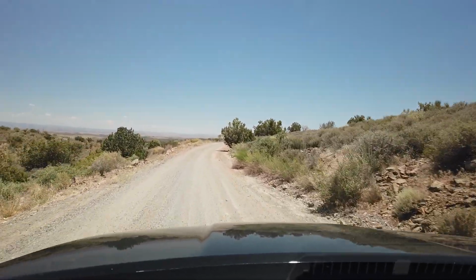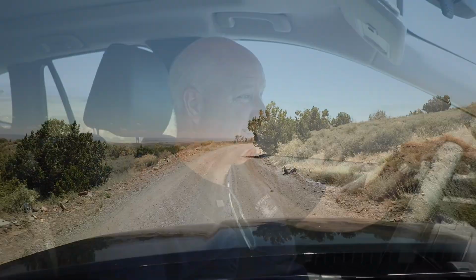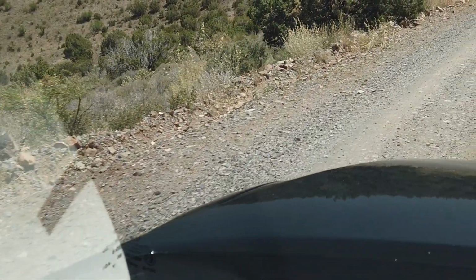So lo and behold, a little sign that just said Peach Springs. So it looks like we're going as the crow flies. Let's see. It's a bit of an adventure. We're off-roading, I suppose. It's not really. It's just a gravel trail. So, hey, open your heart to new opportunities. Let's see how this one pans out.